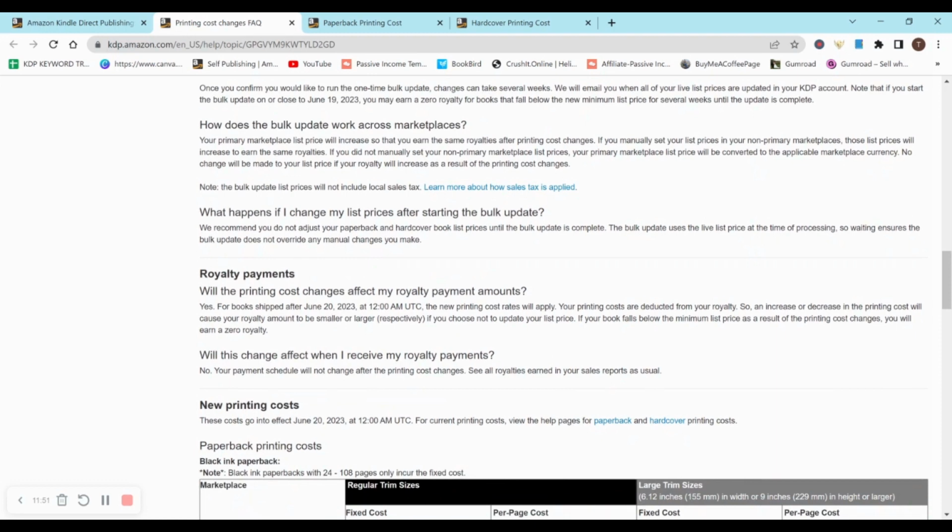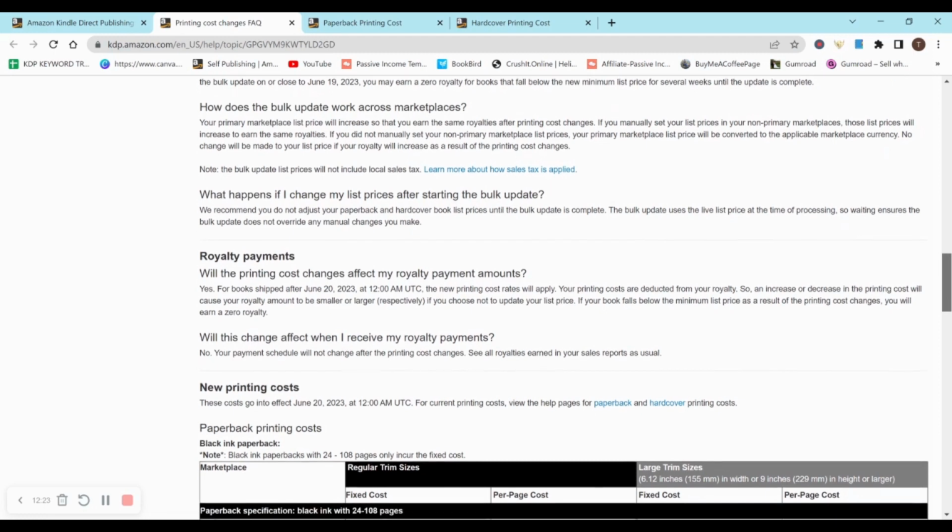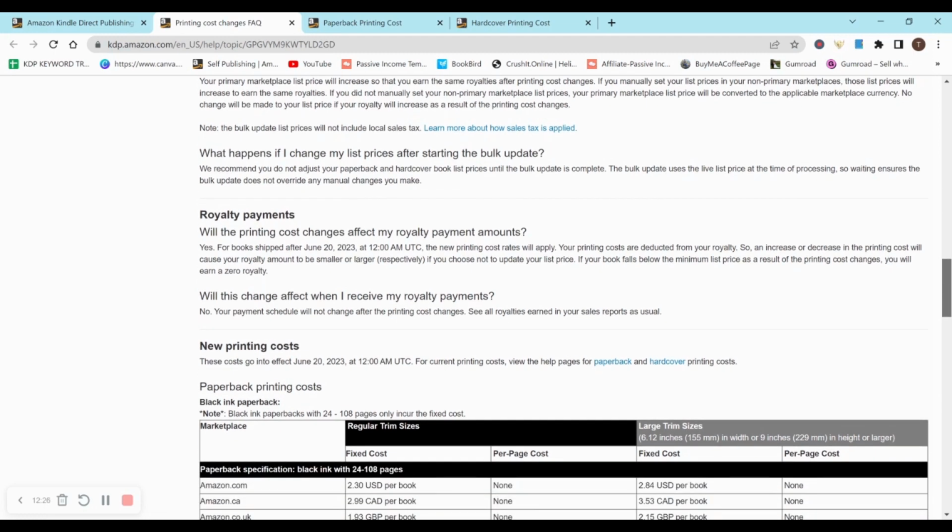So how does a bulk update work across marketplaces? Your primary marketplace list price will increase so that you earn the same royalties after printing cost changes. If you manually set your list prices in your non-primary marketplaces, those list prices will increase to earn the same royalties. If you did not manually set your non-primary marketplace list prices, your primary marketplace list price will be converted to the applicable marketplace currency. Basically, they will figure it out and adjust as needed. So, what happens if I change my list prices after the starting of the bulk update? They don't recommend you do this because it may mess with the actual bulk update and your manual change may get overridden by the bulk update.